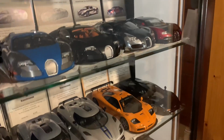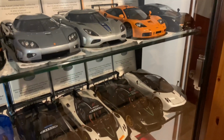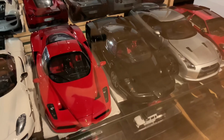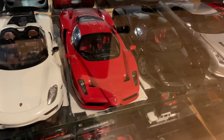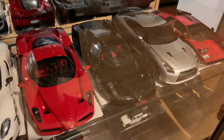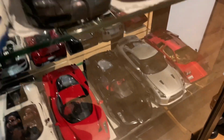collecting. So start off small, grow your collection out, and then start on the Auto Art Signature or CMC or BBR diecast model cars after the cheaper stuff. So that's my advice.